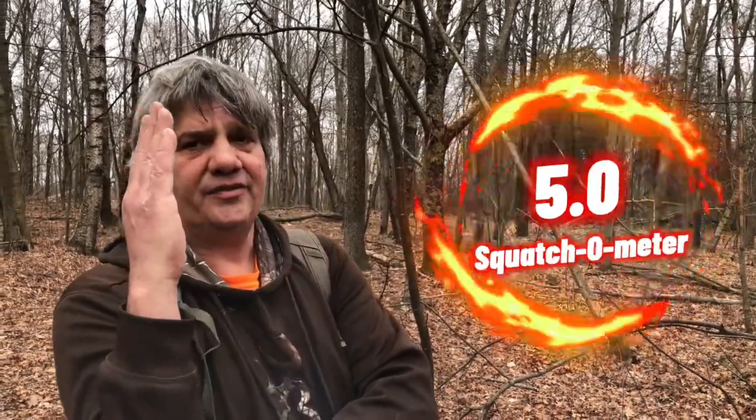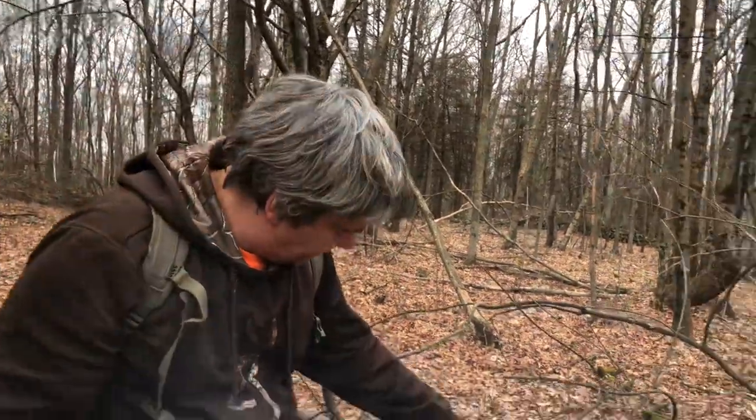I love this place. Squatching meter this place. I'm going to go with a solid 5. It's creepy, cast iron bed, 6 call tap responses. We got a pile of rocks. Last time here, we found a really compelling series of very large footprints, deep impressions. That's in the photographs and our introductions.